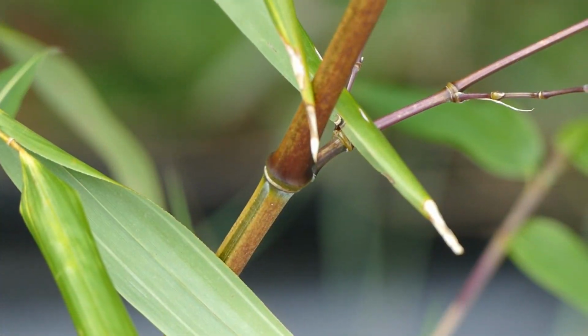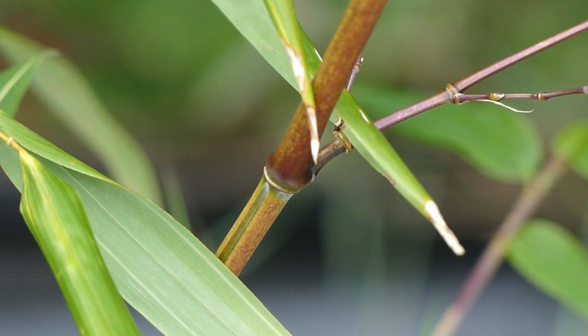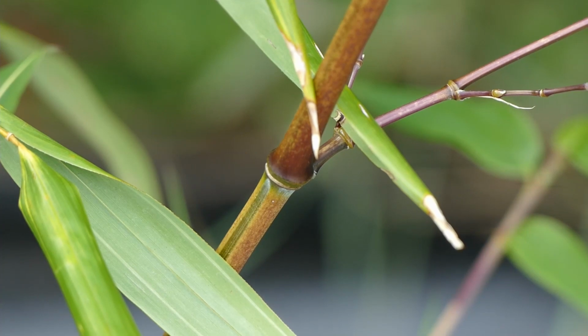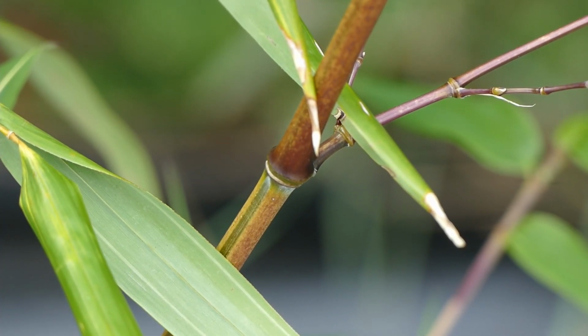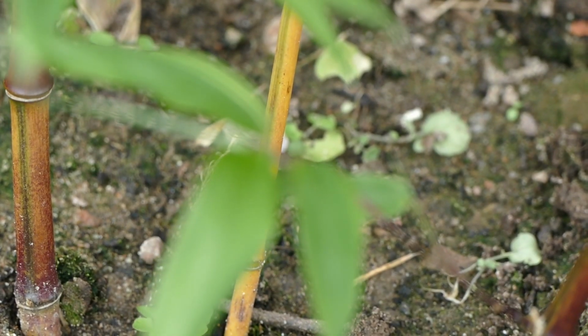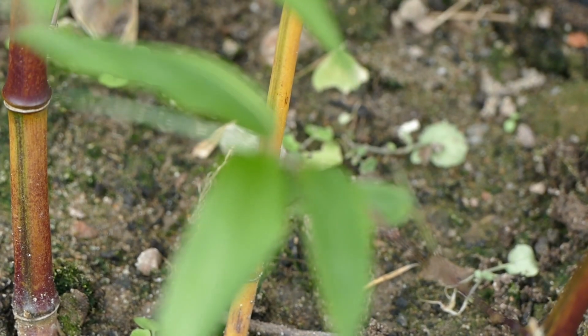What the Spectabilis variety has is it has red stems when they first come up, especially when the sun shines on them. They go quite a red colour. It then starts to fade and you get this bright yellow colour with a green stripe. You can see it just starting to appear on this section here. So you can just about see at the back of that one there. It's not very vivid at the moment. It should become more vivid as the plant gets bigger, but it's just got those lovely stripes.